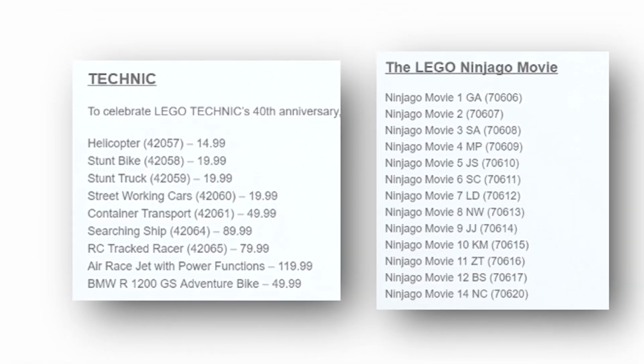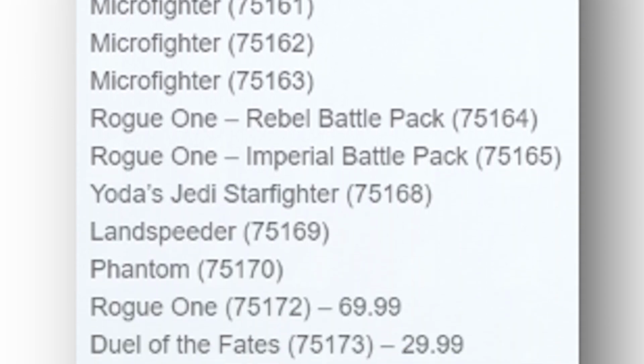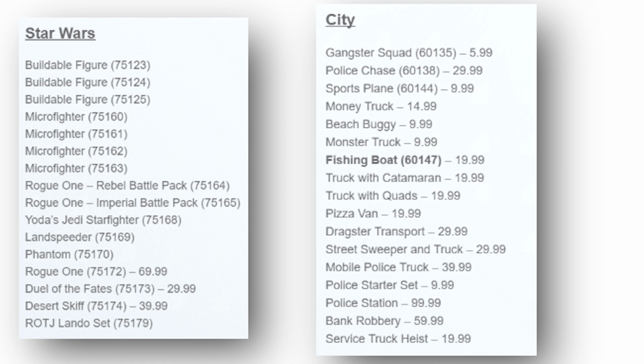Based on just the names of the sets, I am most excited for, well, of course, Star Wars. There's definitely some cool looking stuff over there, and I think there's a lot of really awesome stuff to look forward to in the city theme as well. Those are just my two personal preferences, but you guys definitely should check out the list.